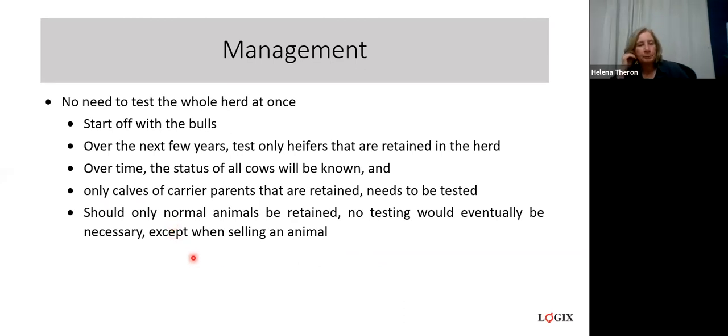So how do you manage it? There's no need to go out and test your whole herd at once. That will be a very expensive thing to do. You can start off with the bulls so that you know which bulls are carriers and which ones are normal. That will be a good start. And then over the next few years, you test only the heifers that you retain in the herd, so you know which of these heifers are carriers and which ones are normal. And as time goes by, you will know your cow herd.